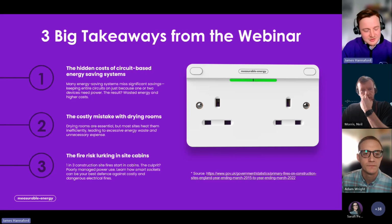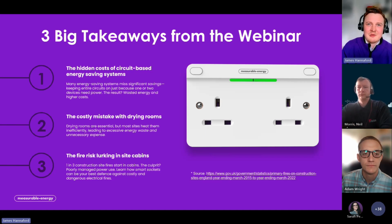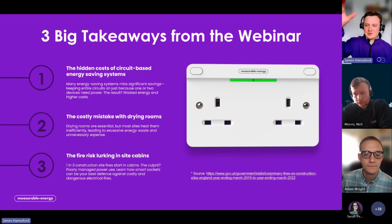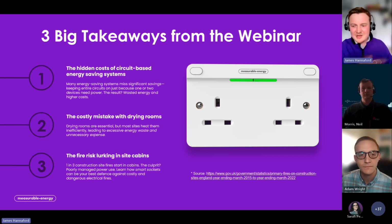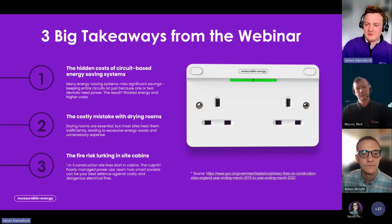We talked about drying rooms, the biggest bugbear of mine. We even see drying rooms potentially that don't have dehumidifiers, and you will have heaters on with windows open directly above it, and all that heat is just going straight out the window. These are on 24/7. What we found out is that you don't need to run for 24 hours of the day. You can still dry clothes without running them for 24 hours. So yeah, something to take away and talk to your site teams about.